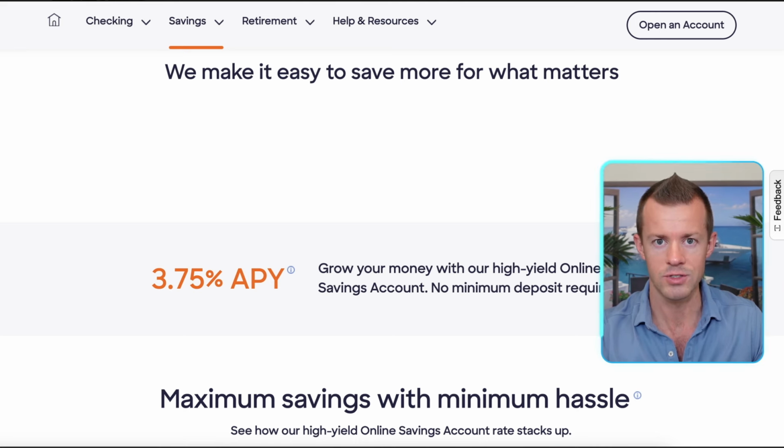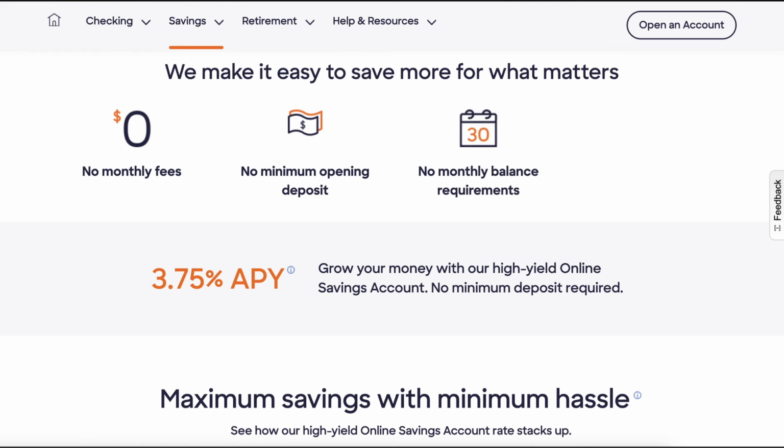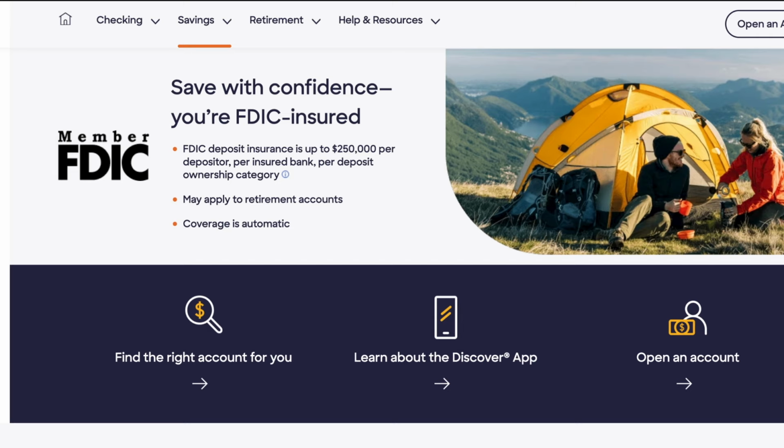It also has no monthly fees, no minimum opening deposit, no monthly balance requirements, and it gives you 100% US-based customer service available to you around the clock. Your funds are also FDIC insured up to $250,000.